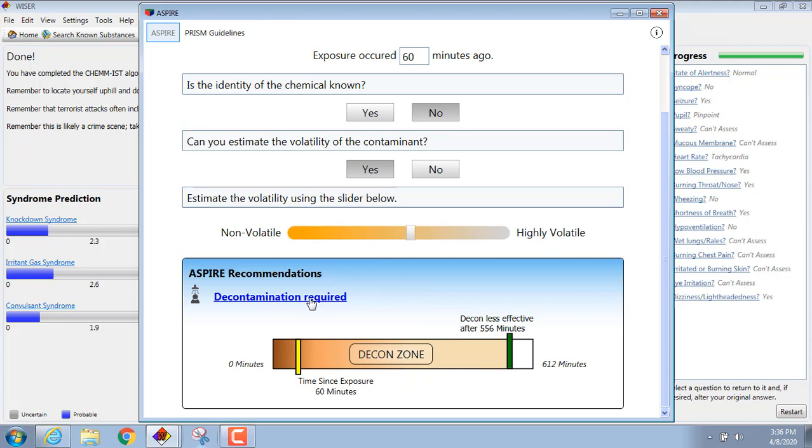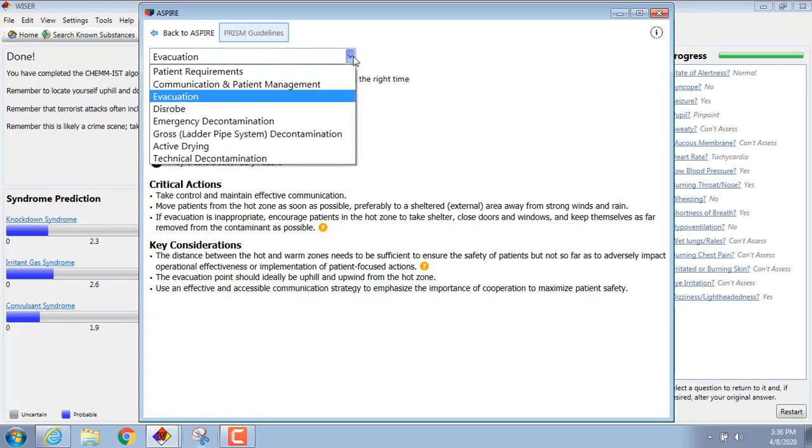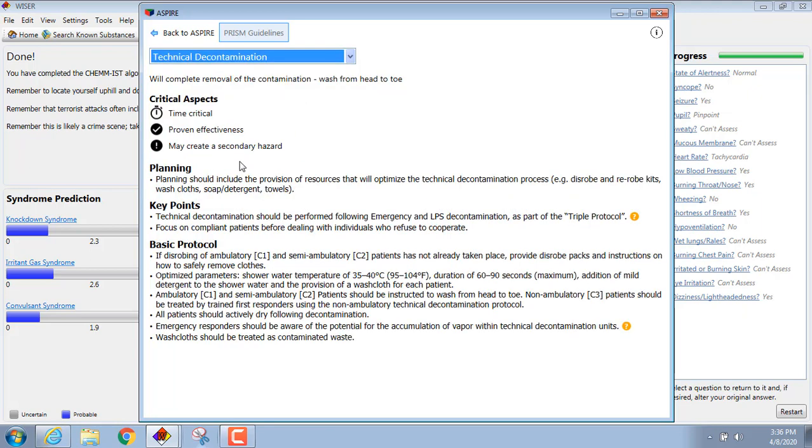Now, if you should do decon, you see this little blue decon required, and it's got a hypertext hand. If I click on that, it brings it up to the PRISM guidelines. There's different categories here, like patient requirements, communication, patient management, evacuation, and so on. They've got emergency decon, but what I wanted to show you was the technical decon. There's not a lot of super detailed information in here, but it does give you an idea of what your decon should look like. It talks about shower water temperature between 95 and 104 for 60 to 90 seconds, and you can use a mild detergent in the shower water, and the provision of a washcloth for each patient. So again, this is really geared towards patients and not towards us.